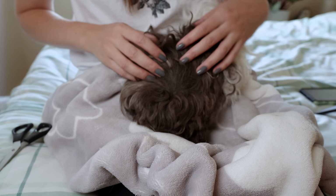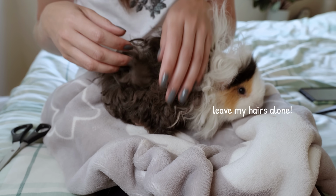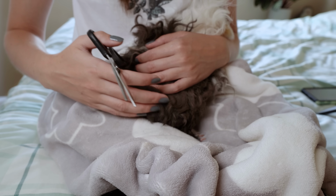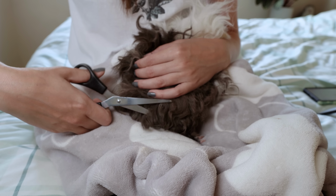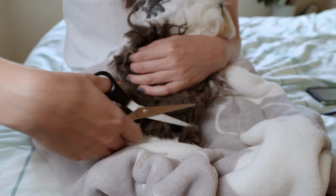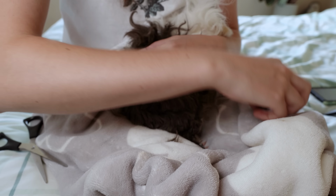I should have also said, have a rubbish bag ready for the hair because there's going to be a lot of it. We are going to start off with what I can get to easily, just around his bottom here. I'm going to not pull on the hair that I'm cutting at all. I'm going to try and touch it as little as possible, and I'm just using my hand above where I'm cutting to secure him and stop him from moving too much.